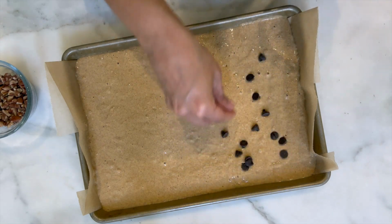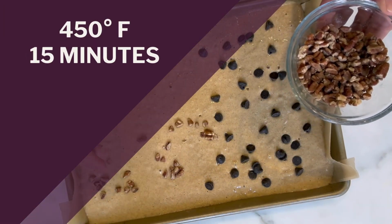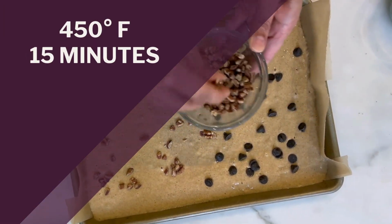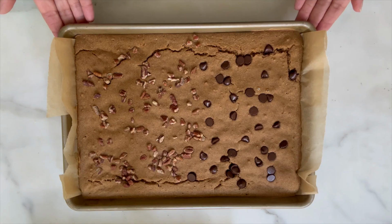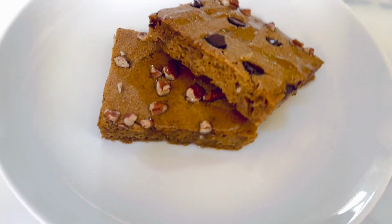I'm using chocolate chips on half of the pan and toasted pecans on the other half. Bake at 450 degrees for about 15 minutes until the pancakes are cooked through. I've pulled the pancakes out from the oven, and now I'm just going to slice them up and serve them.